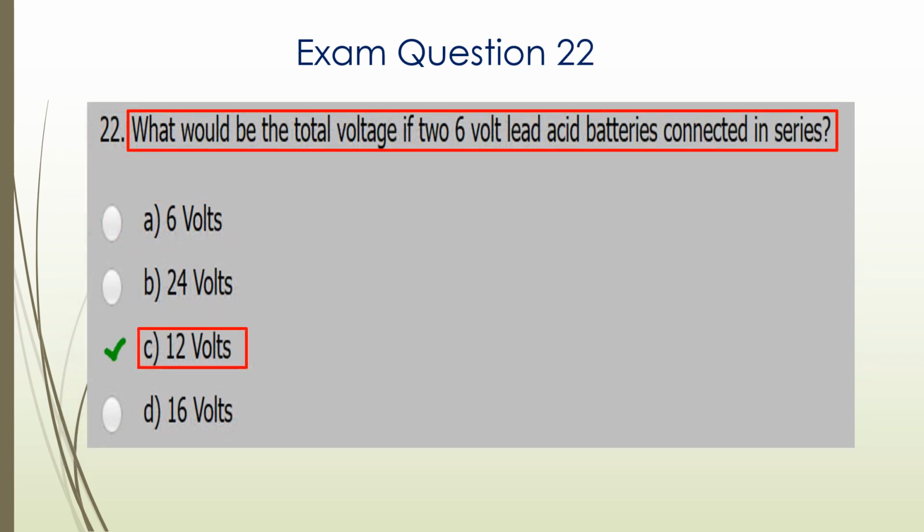Question 22. What would be the total voltage if 2 6-volt lead-acid batteries are connected in series? So in series, the voltage increases. So the answer would be 12 volts. C is the correct answer.